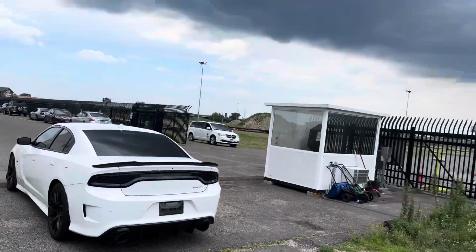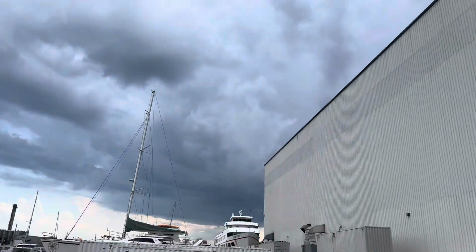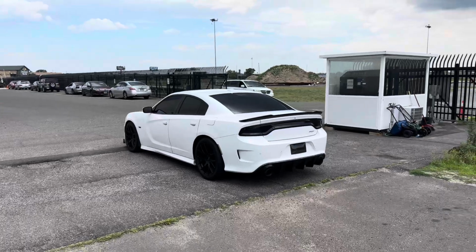I'm gonna try to be quick with this video because this sky is not looking good. It looks like it's about to pour. So let's keep going with this video.